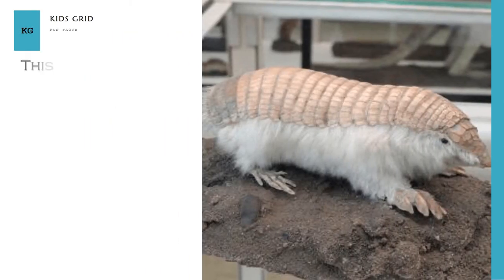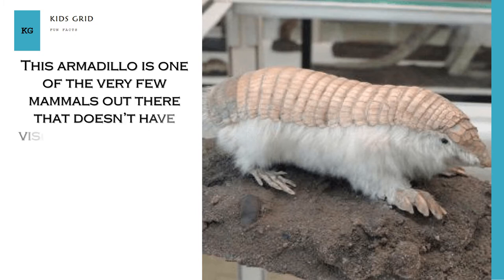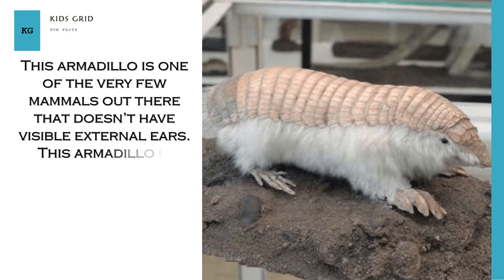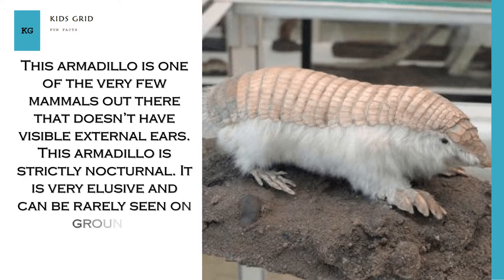This armadillo is one of the very few mammals out there that doesn't have visible external ears. This armadillo is strictly nocturnal. It is very elusive and can rarely be seen on the ground.